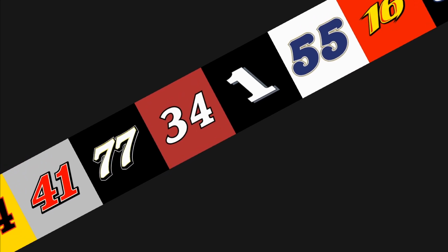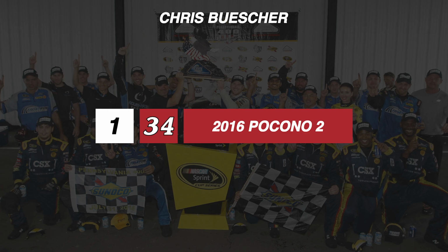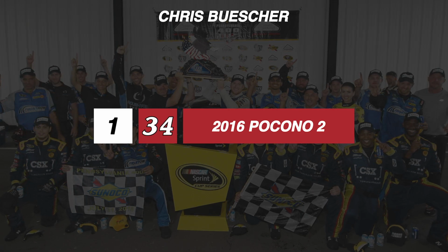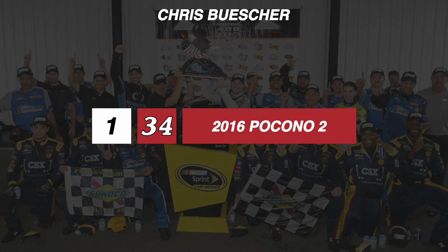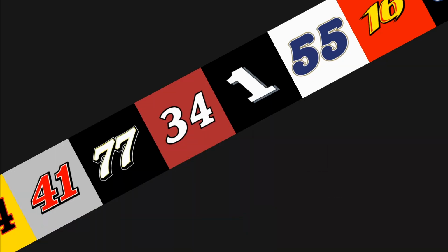Our next appearance for the 34 car comes with Chris Buescher at the second Pocono race in 2016. Like Haley, this was also a weather-affected race. It was a little too foggy on the back straightaway. Buescher was below the top 30 in points when he won this race, but managed a great top 5 run at Bristol a few weeks later to squeak himself into the 2016 chase.